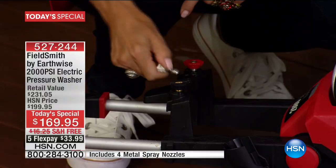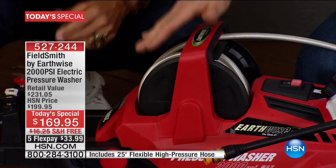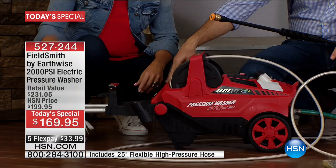Now we have the hose reel on here. That's the hose reel. You've had pressure washers before. And I've had dozens, it seems. The worst part about putting them away was trying to deal with that pressurized hose. It was always very stiff, and you would try to wrap it around the unit. Now, you're just going to wind this up. You wind it up, and you're set to go. It packs away beautifully. We have that telescoping handle.